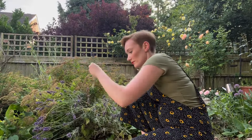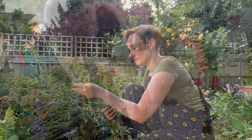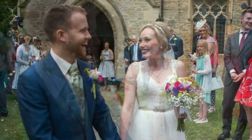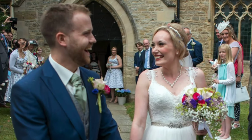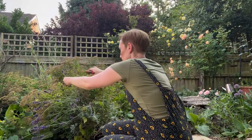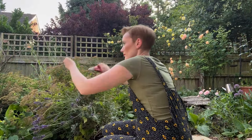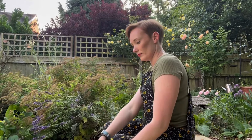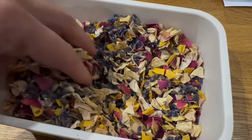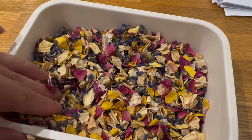This is one of my favourite tasks, particularly as the smell reminds me of my wedding confetti. We used this very lavender in the confetti on our wedding day, and I'm now saving this lavender for my sister's wedding next year. It's a lovely job and I really enjoy cutting it back, drying it out and then mixing it with rose petals also collected from our garden to create the most wonderful confetti. I can't wait. It's going to be the most magical day.